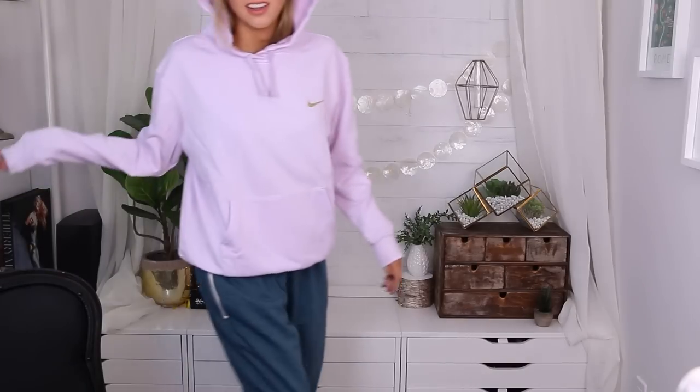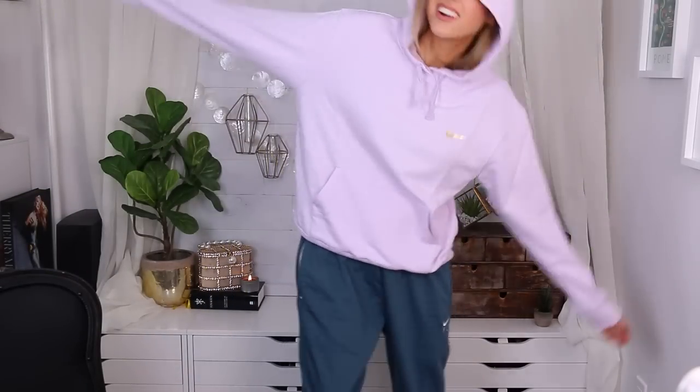And then I got a couple of things from Nike because I live in loungewear. So I'll go grab those, give them a try on. All right. Ta-da. Oh, wait. Hello. I had another pair of sweatpants, but they didn't fit me. So let's start with the hoodie. This is a really awkward angle. There you go. Is that better?